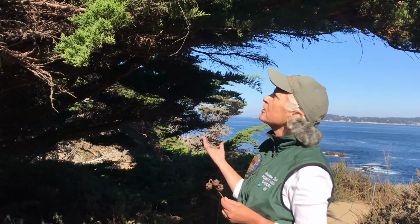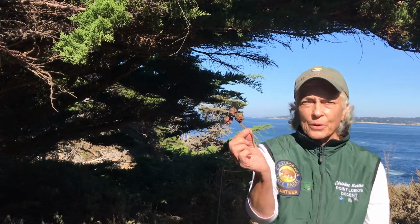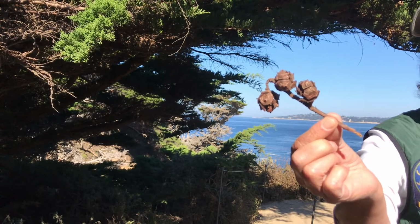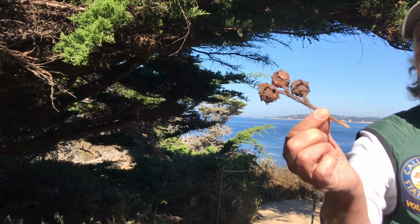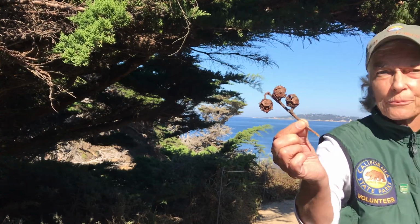Are there flowers on this tree? Oh, look here. I have here a Monterey Cypress cone. What do we know about that cone, and why is it so important for this tree?